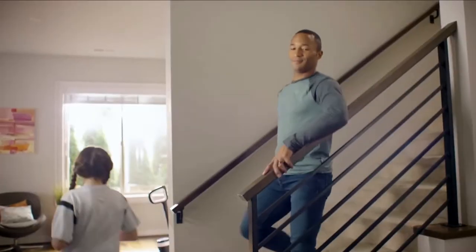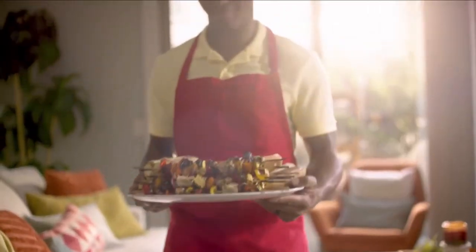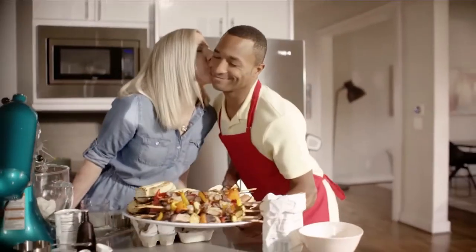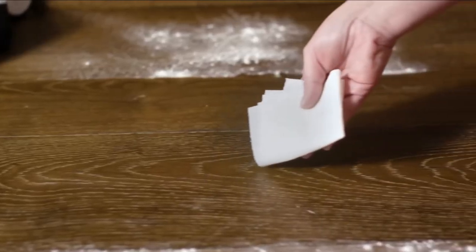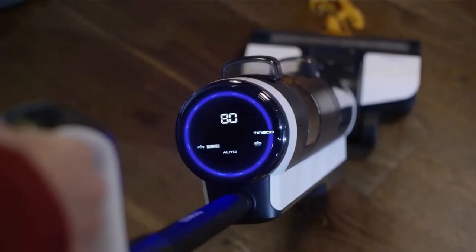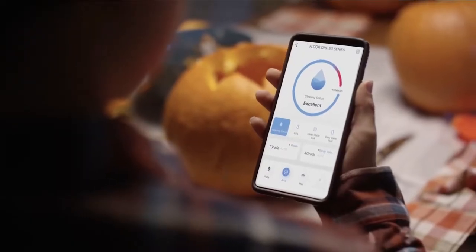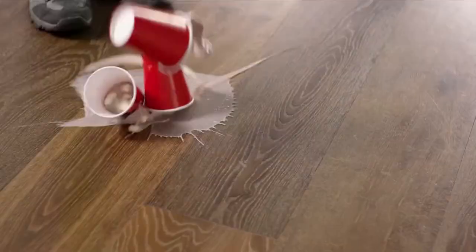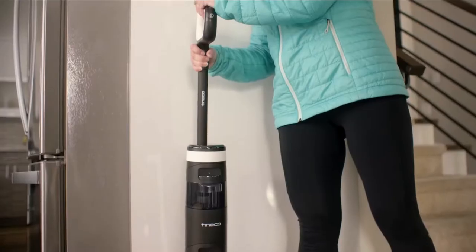We make tough messes all year round. From soccer games, to barbecues, to everything in between. The Tineco Floor One S3 mops and vacuums in one smart step. The Floor One S3's connected features make cleaning easy and fun for the whole family. Any season, any time of year. Tineco Floor One S3, the smartest clean for your floors.